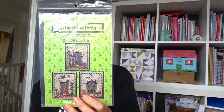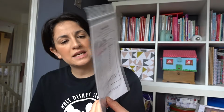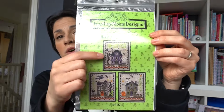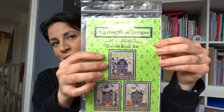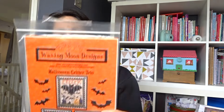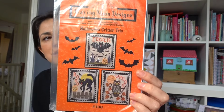So my next one is the Waxing Moon Designs, the Haunted House Trio. And I have actually stitched, which one have I stitched? That one. I stitched that one a few years ago. And I do put it up every year at Halloween, well, September. So there's that one. My next one is Halloween Critter Trio, again by Waxing Moon Designs.